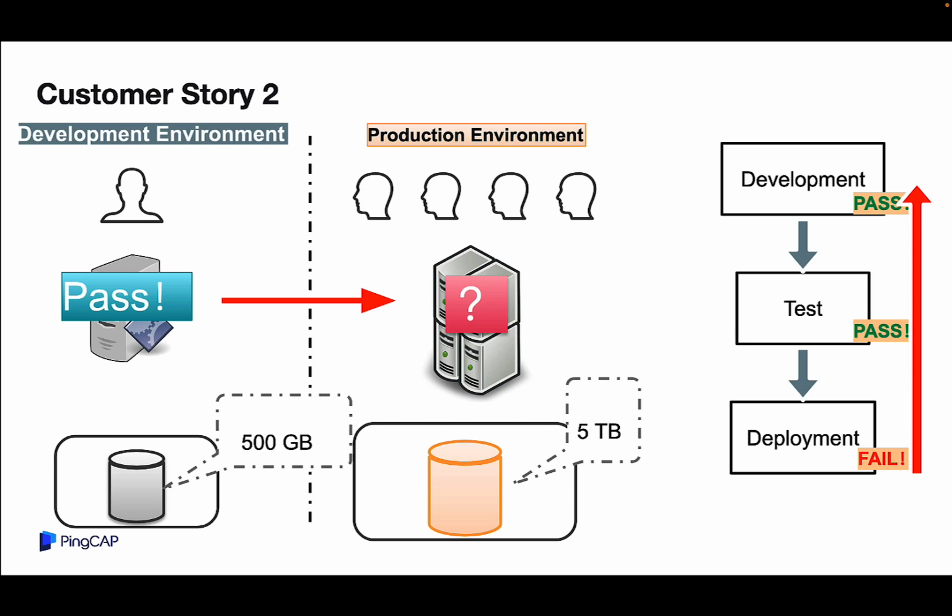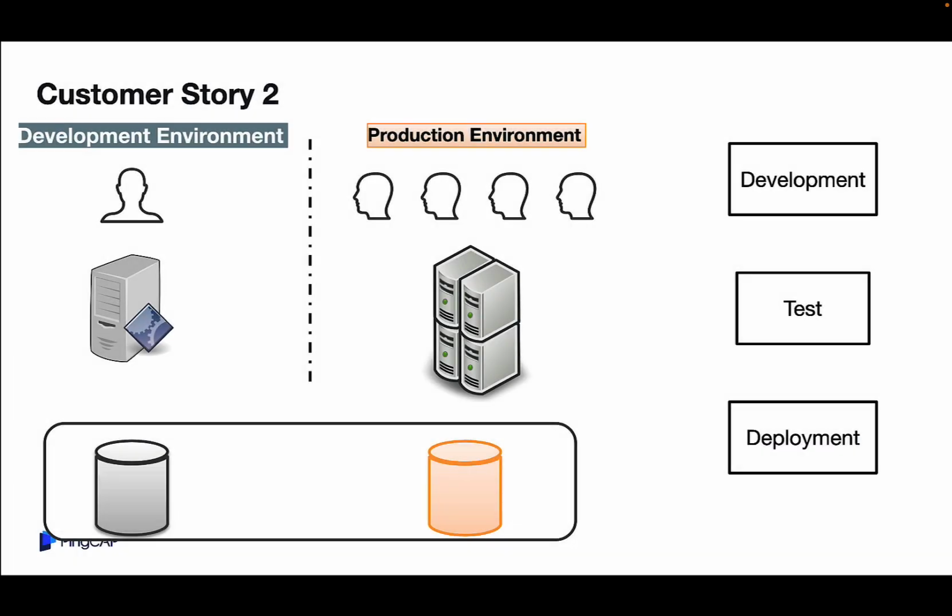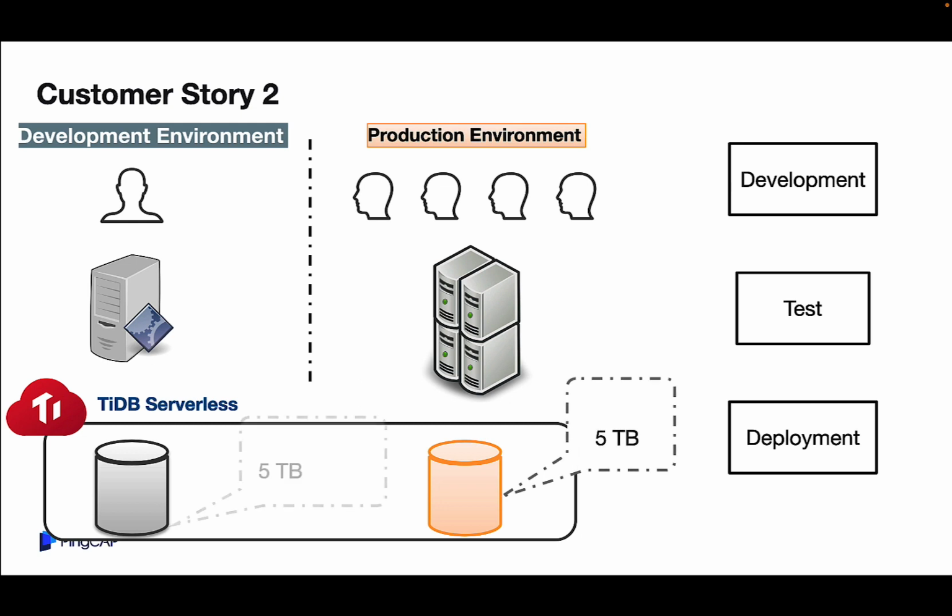Therefore, it often happens that after deploying the updated code to the production environment, the efficiency of the entire query and analysis system decreases or even becomes sluggish. Each deployment of the program has the potential to fail, causing significant impact on project progress. In response, the customer attempted to deploy the databases of the development and production environments both on TiDB Serverless. TiDB Serverless charges based on data operation volume rather than data storage size, resolving cost concerns for the development team when using 5 terabytes of data in the development environment.